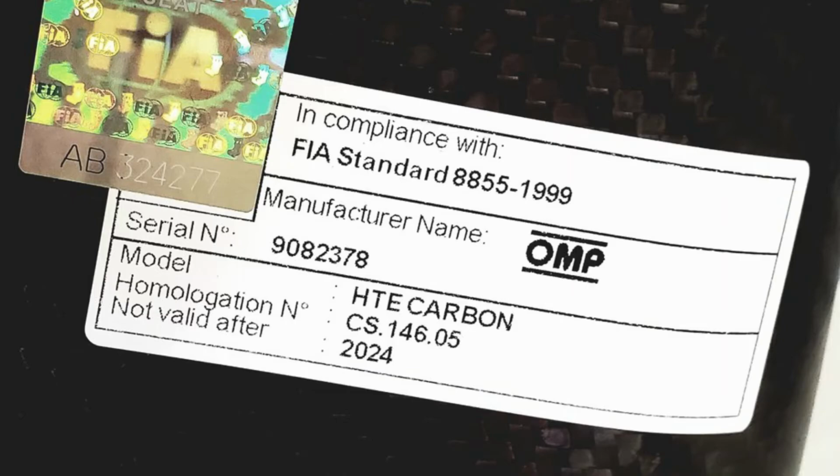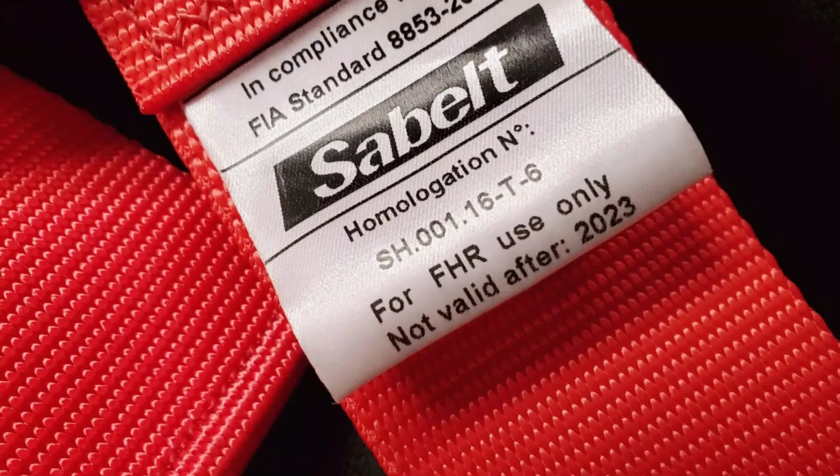And the last thing on the list, make sure to look at the FIA expiration date. Yes, an expiration date. FIA will certify a lot of this equipment, and it is guaranteed to work till that date. I don't recommend buying a lot of these parts used as you don't really know what happened to them before you buy them, but if you are, this FIA expiration date is especially important.